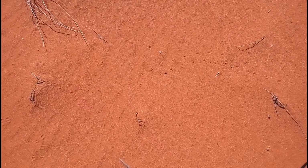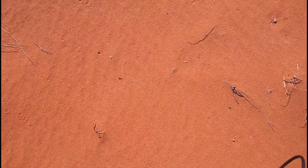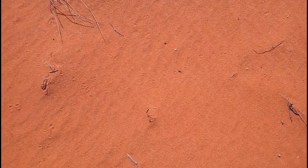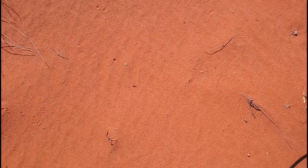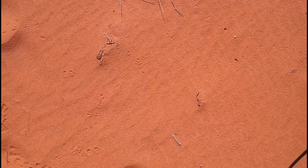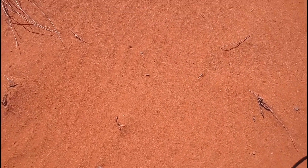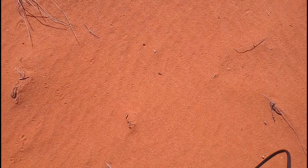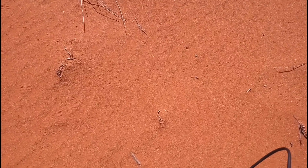So here you can see another track. It's a lot lighter. That's because this sand is a little harder, but also because this is probably a lighter organism as well. This is most likely some sort of, it's got a little, actually could be a lizard.